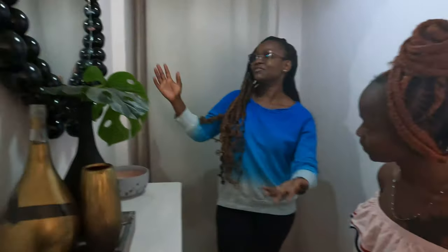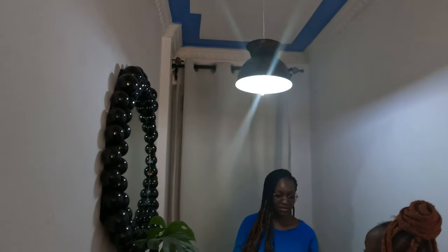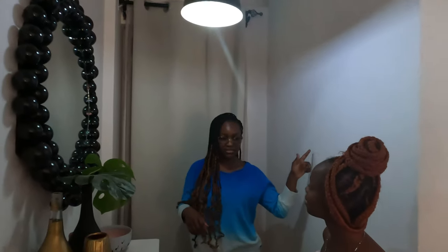So basically my entryway is just the light. I put it up there, it was not here. Even my caretaker, when he came in to check out my showcase, was like, we don't have this in these houses. I was like, yes, this is me. So yeah, we have it up there.